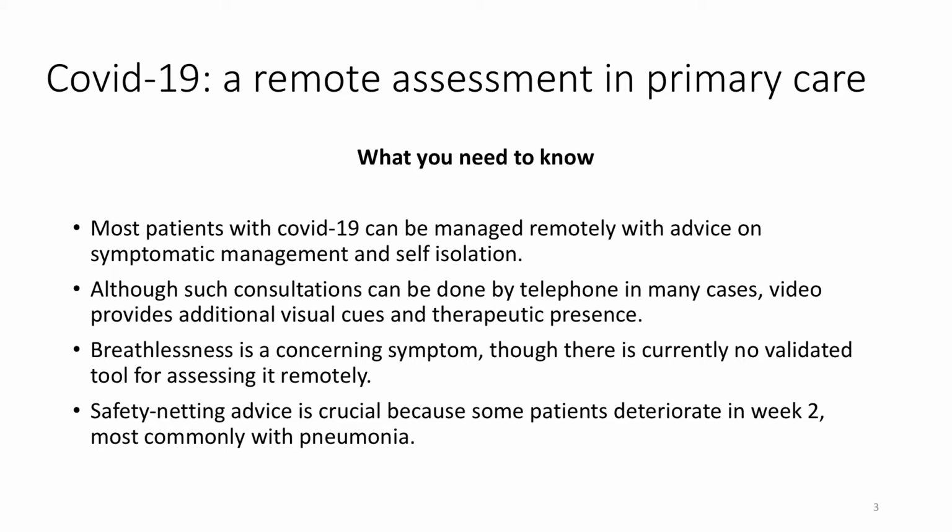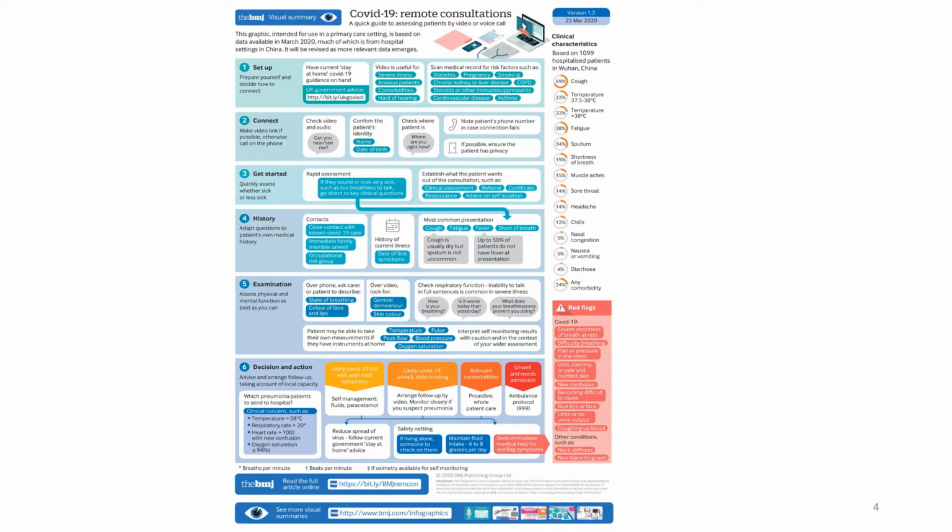So the summary of this article is most patients with COVID-19 can be managed remotely with advice on symptomatic management and self-isolation. Although such consultations can be done by telephone in many cases, video provides additional visual cues and therapeutic presence. Breathlessness is a concerning symptom, though there is currently no validated tool for assessing it remotely. Safety netting advice is crucial because some patients deteriorate in week 2, most commonly with pneumonia. And there's a very helpful infographic, and this PowerPoint will also go through this infographic as well.